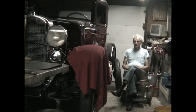Nice car, should be a nice car. Hope I can drive it. Well, if we hurry up and get it done, you can drive it. Gonna have to hurry.